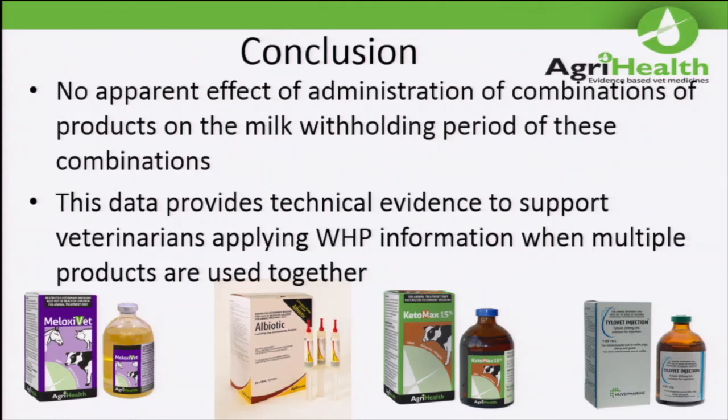There does not appear to be any apparent effect of administration of 2 products at the same time on the milk residues when comparing them to the New Zealand maximum residue limit for these active ingredients that we tested. And this data can be used to provide technical evidence to support veterinarians in New Zealand that are applying withholding period information when they're using multiple products at the same time.